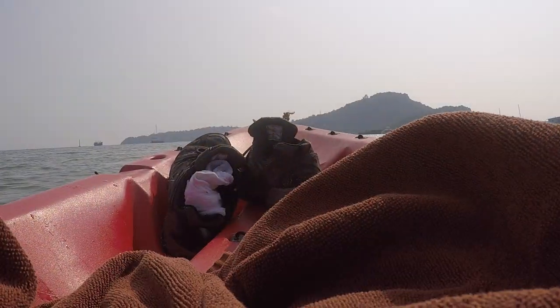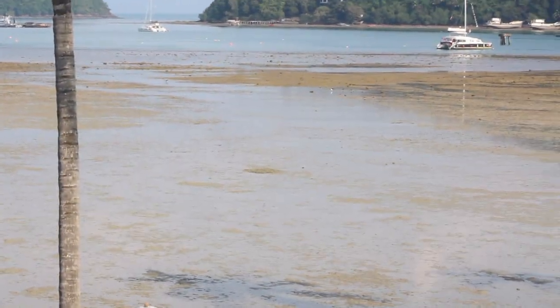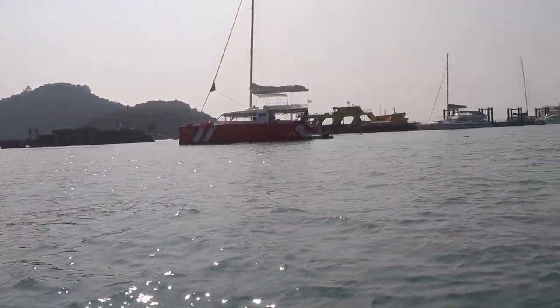The best way to get out there is by kayak, but you first have to understand the tides, as there's only a short window between 9 a.m. and 2 p.m. Otherwise, you'll end up stranded, and you're better off just swimming out to the island. Getting to the island is probably going to be the most dangerous part.